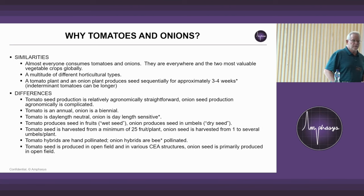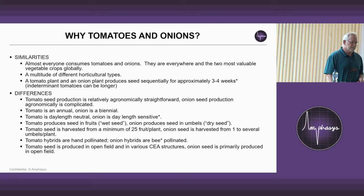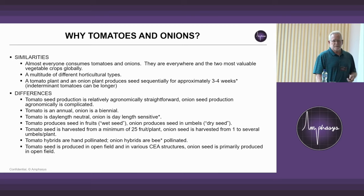From an agronomic standpoint, tomato is pretty straightforward. Onion seed production agronomy is very complex, complicated by the fact that you have bulbs and CMS and all of these other things associated with it. Tomato is an annual. Onion is a biennial. Tomato is day length neutral. Onion is day length sensitive with regard to the bulbing, so that makes it complicated in terms of where you can produce the bulbs. You have wet seed in tomato. You have dry seed in onions.